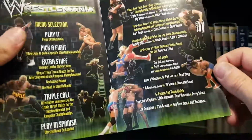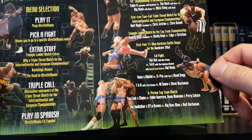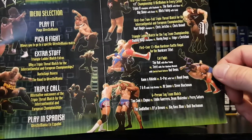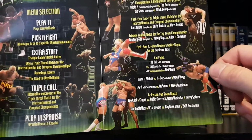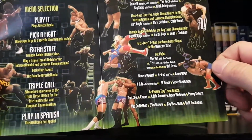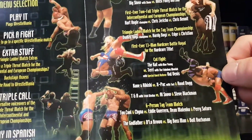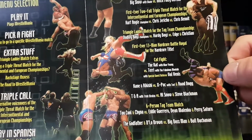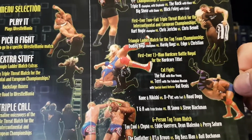So the actual match listing. We got Godfather and D'Lo versus Bossman and Bull. 6-person tag, Too Cool and Chyna versus the Radicals. T&A versus Al Snow and Steve Blackman. Kane and Rikishi versus X-Pac and Road Dogg. The Cat Fight. The first ever 13-man hardcore battle royal. We got the Triangle Ladder match for the tag titles.